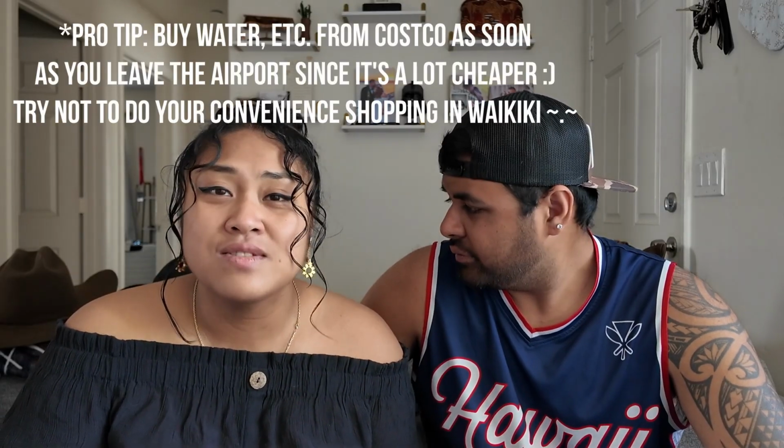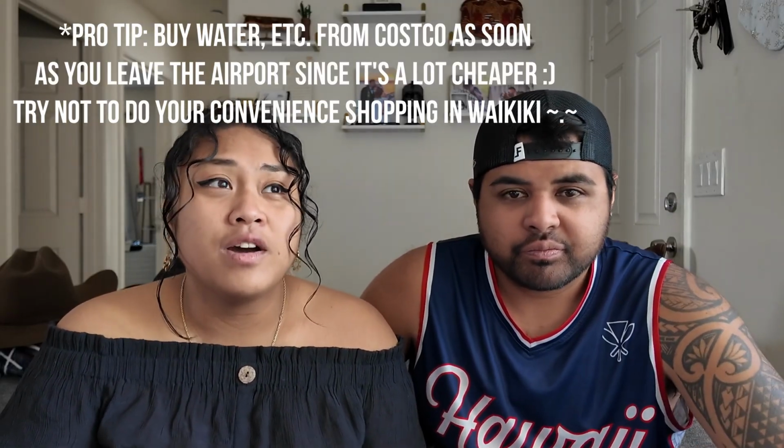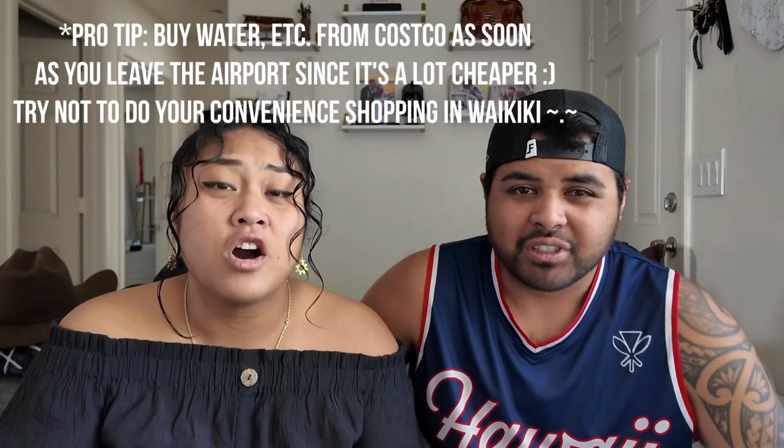Plus, the pro to bringing a reusable water bottle is that water bottles and just drinks in general are really expensive when you buy them in Hawaii. So especially if you're staying in town side, aka Waikiki side, which most of the people are, water bottles and just any type of beverages are gonna cost you a lot. Yeah, so just save yourselves the money and bring a reusable water bottle.